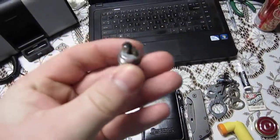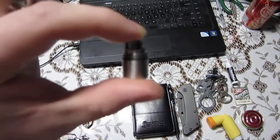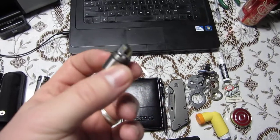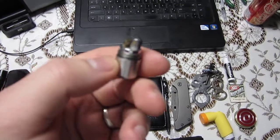So that's it. It's puny, but it's great because it lightens up the load in my pockets, which is something that's really important to me. I carry a lot of stuff, and some people would say, oh, you don't need that, you don't need that. It's just my preference.